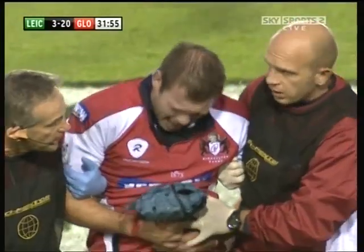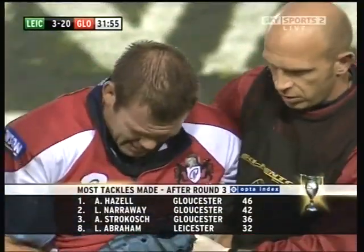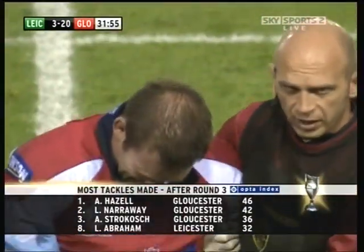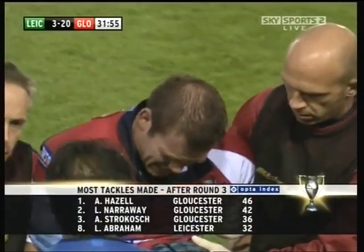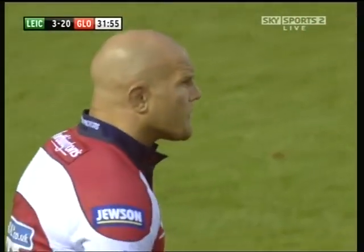Oh, he's in agony. I can tell you that will hurt for a long time. If that's rib cartilage or a broken rib, that is going to be incredibly painful. He is a phenomenal player. He's a big loss because he's a workaholic.